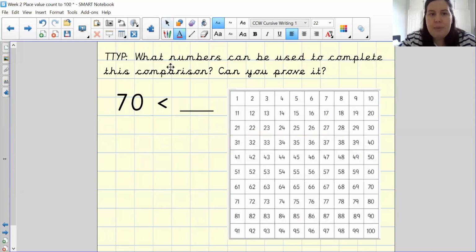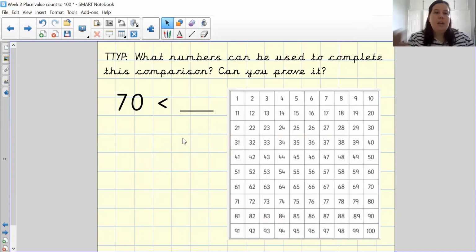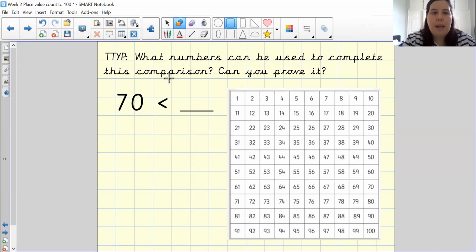So I'm going to help you now and tell you how you could solve this. So the first thing I'm going to do is to find the number 70 on my 100 grid square. So you're going to have to get your 100 grid squares that you have made the other day to help you. So if it's a whole number, I know I'm going to look at the tens column going all the way down. So 70 is 7 tens, so it's going to be quite far down. It is here.